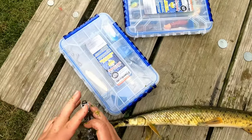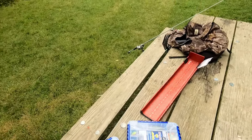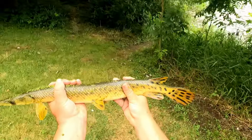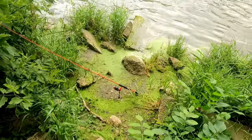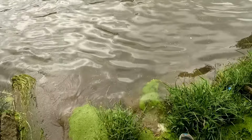Got it out. Okay. There you go, bud. All right, guys. Got him out. Gar right here. Check that out. Had fishing line all wrapped around its nose and stuck. So he is free to go now.